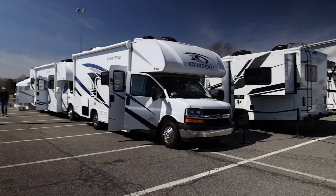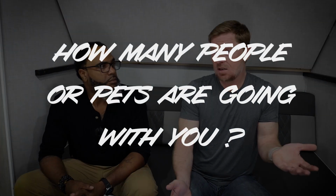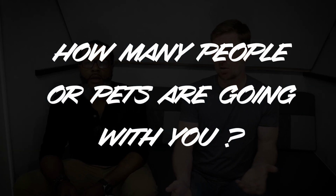The next one you kind of touched on earlier, and that's family size. So children, pets, stuff like that. If you're a soloist going out by yourself, you may not need a 45-foot RV. You may only need a camper van or something like that for a single person. But if you're going to have a family of 12, you're not going to fit 12 people in a camper van. So it's good to understand what your family size is going to look like.